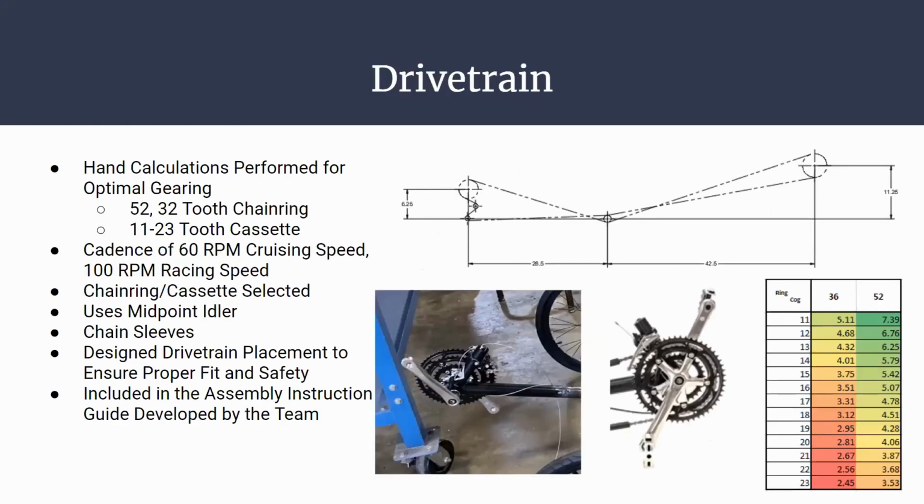So as Greg spoke of earlier, we performed some hand calculations and did some research before we planned out our drivetrain. Based on our calculations, we determined some ideal gear ratios to reach our desired top speed and cruising speed, based on possible cadences and comfortable cadences for a human. So we determined that we'd like a 52 tooth and a 32 tooth chain ring for the front, and to meet our ratios we need between 11 and 23 tooth cogs on the rear.